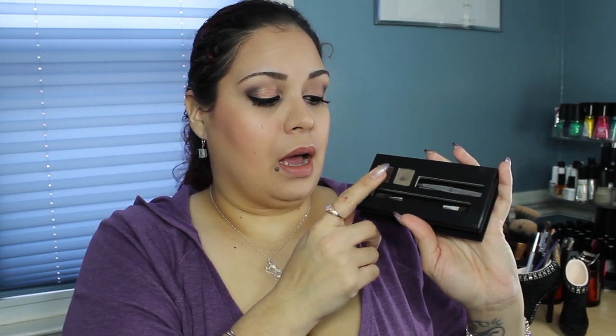You get a brush, which is very similar, if not exactly the mini version of the one that they sell for the Dip Brow Pomade. It has a spoolie at the end and a slanted brush. I use this all the time with my brow stuff. And it comes with a taupe powder and a dark brown wax, which is what I used today on my brows. The second part of it is volume 2, and it is the Beautiful Eyes.